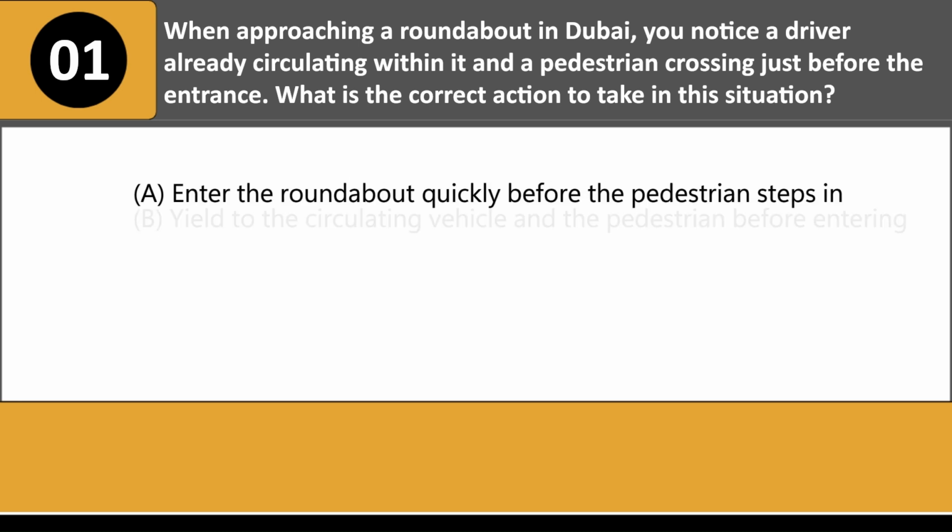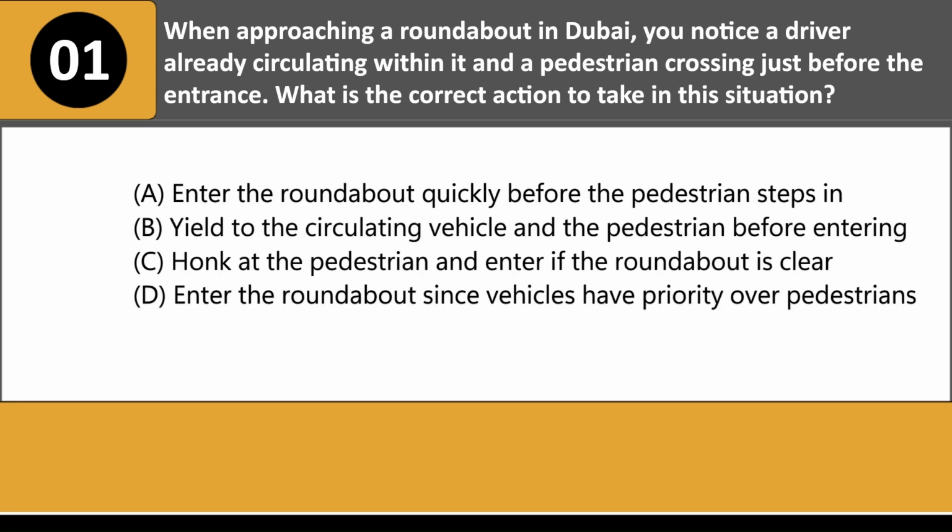When approaching a roundabout in Dubai, you notice a driver already circulating within it and a pedestrian crossing just before the entrance. What is the correct action to take in this situation? A. Enter the roundabout quickly before the pedestrian steps in. B. Yield to the circulating vehicle and the pedestrian before entering.